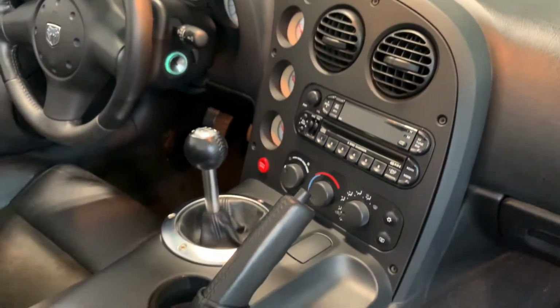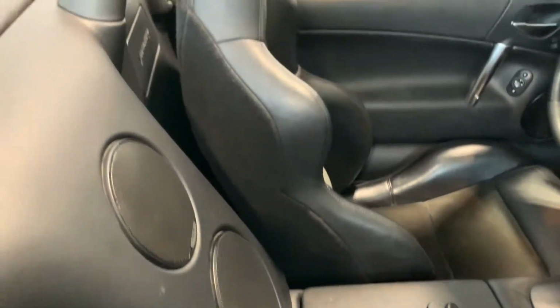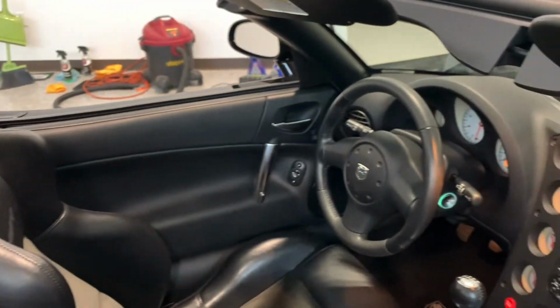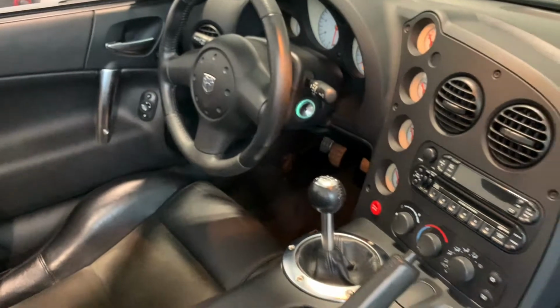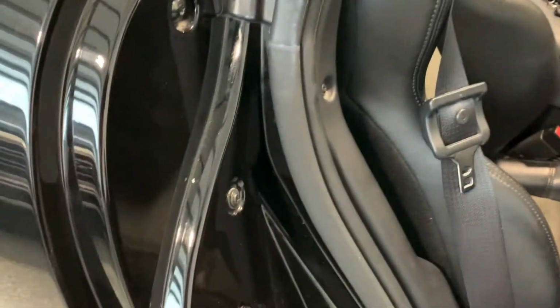But all the lights work, transmission shifts well, parking brake works. So I'll show the trunk area, and then we'll talk about some of the service that I had done.